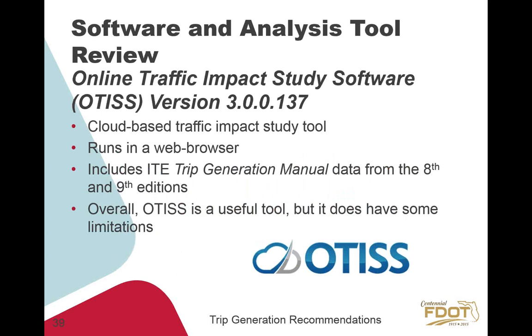We also looked at some popular software tools as part of this research. OTIS, which stands for Online Traffic Impact Study Software, is a cloud-based trip generation tool developed by Transoft that includes all of the information from the 9th edition of the Trip Generation Manual. We have tested OTIS for user-friendliness and capabilities using various sample problems, and we've even used it on a few small projects. Overall, it's a useful tool for basic studies and quick estimations.